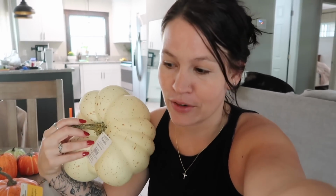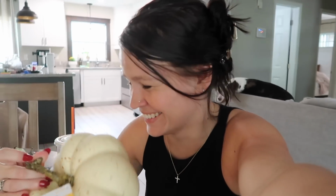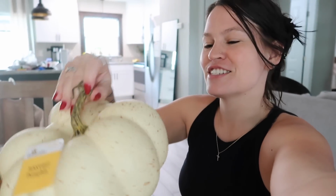So I decided to go ahead and go get me some pumpkins. I wasn't gonna buy anything new this year, but I'm not gonna lie, this pumpkin right here sucked me right in. It was calling my name. It's so pretty. So I ended up getting a few pumpkins, and I found a couple other things while I was there to do a DIY project on, and we're gonna decorate the kitchen today. So I hope you guys enjoy. Let's get right into it.